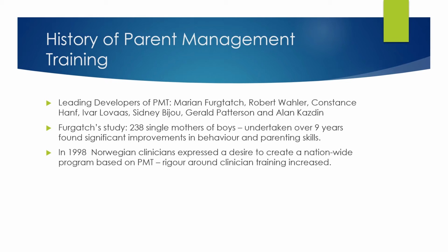The study was undertaken working only with the mothers, as Forehand wanted to demonstrate the importance of the role mothers play in children's behaviour. The success was measured in part by how many of the boys were arrested over the next 9 years, and found that the vast majority did not get arrested. This study highlighted the importance of teaching parents through encouragement rather than correction, and finding the strengths of parents. It also found the relationship between the clinician and parent to be important.